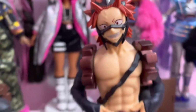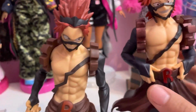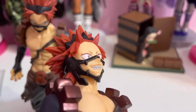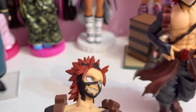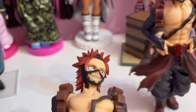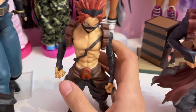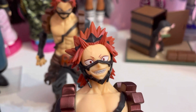And it's definitely better quality than this guy down here, not just because of all the paint, but also, let's take another look at his face. His teeth are sculpted, whereas this guy over here is just literally printed on. And also, I don't like how they did his teeth here. They don't look too accurate.